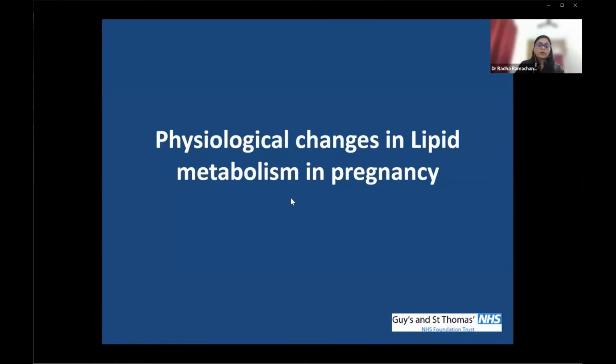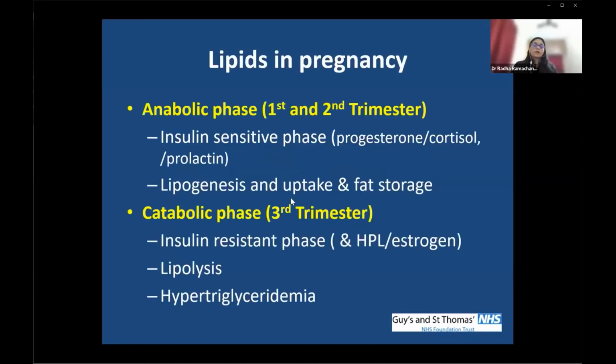the baby? So we need to look at pregnancy in two parts. The first phase is the anabolic phase, which is in the first and second trimester. This is a relatively insulin-sensitive phase, and along with the increase in progesterone, cortisol, and prolactin, it results in lipogenesis and also in uptake and storage of fat by the adipocytes in preparation for the increased demands from the fetus later on in pregnancy.